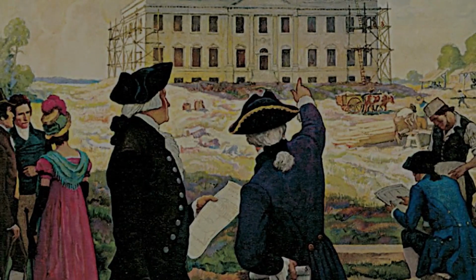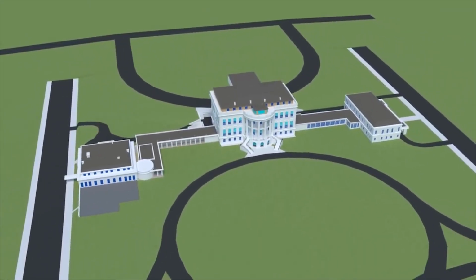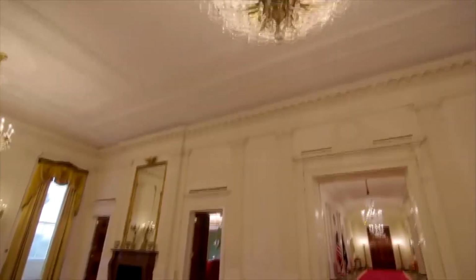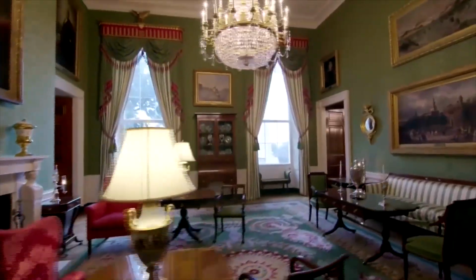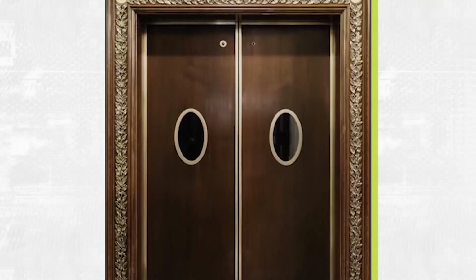The White House was built in 1792 under the supervision of George Washington and Irish-born architect James Hoban. The property encloses 19 acres of land, and the building itself is roughly 55,000 square feet. There are 132 rooms, 35 bathrooms, and 6 levels in the residence. There are also 412 doors, 147 windows, 28 fireplaces, 8 staircases, and 3 elevators.